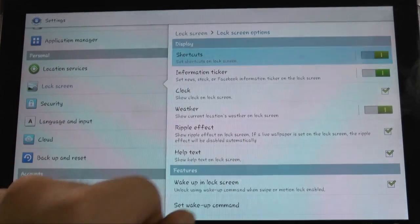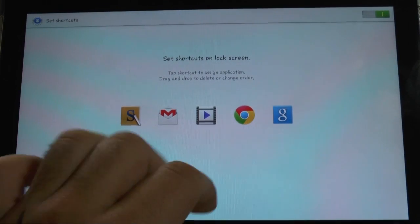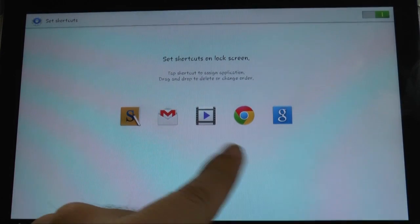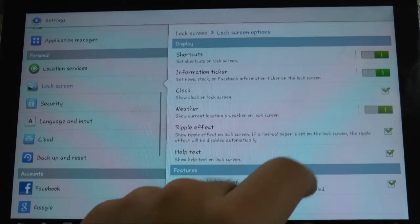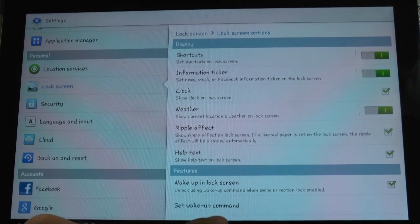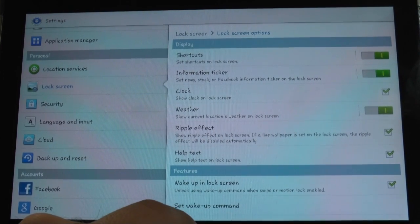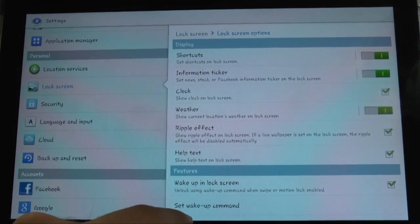You have, of course, these shortcuts, which now you can do 5, before you could do 4. So you can have 5 apps that you use a lot and just go right into them. And of course, we also have the wake-up lock screen, which allows you to make any voice command. So you can say unlock, you can say open sesame, or like my friend did, you can say YOLO. Whichever one you want, you can do that to unlock your phone.